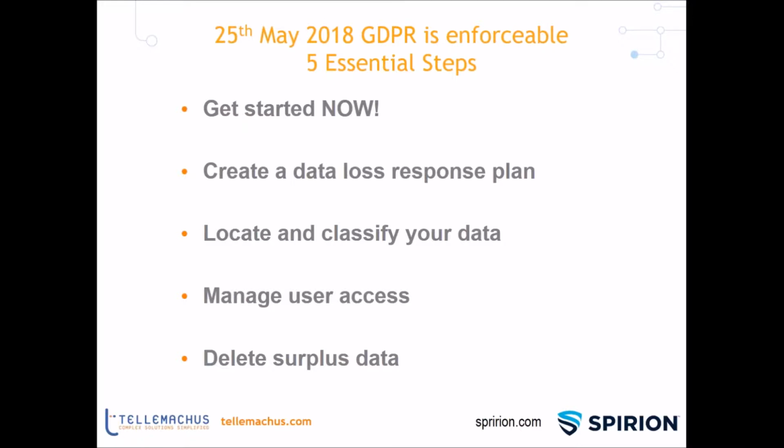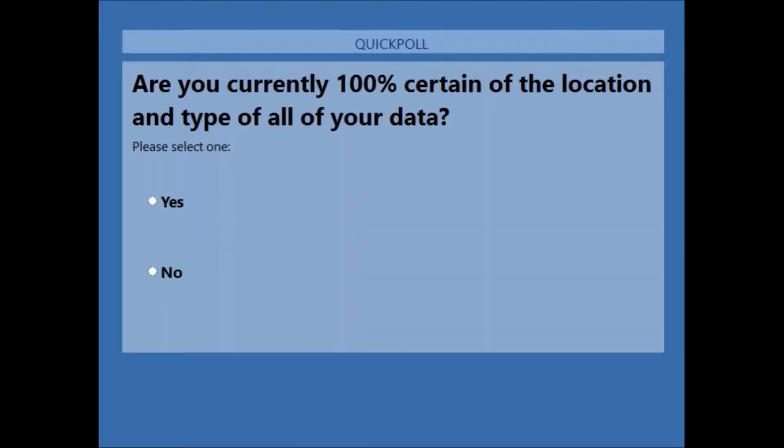This webinar will discuss how you can carry out the essential step of locating the data within your network, and particularly sensitive data. But before I begin, can I just carry out a quick poll? How many of you know where your data is currently? Not where it should be, but where it actually is. I shall just let that go. Right. People are fairly certain of where their data is at the moment, which is good to hear. Hopefully we can see if that might change somewhat during the course of the webinar.